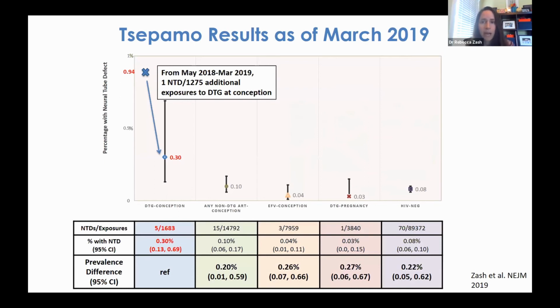And as everyone knows, what happened, which was fortunate because we didn't know at the time whether it was going to be 5% neural tube defects or not, was that a year later we got the data, and with additional exposure, with 1,200 exposures, the prevalence had gone from 0.9 to 0.3%. And again, we chose to present this as a prevalence difference, which, although still statistically significant, was incredibly small.